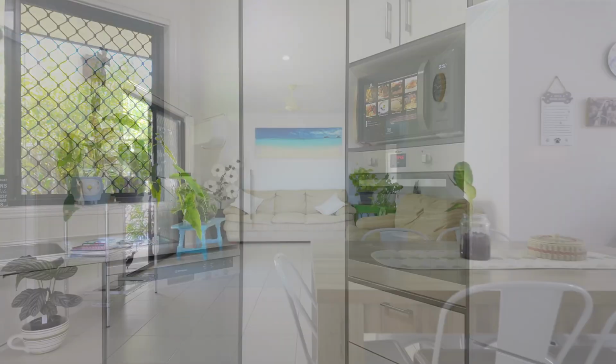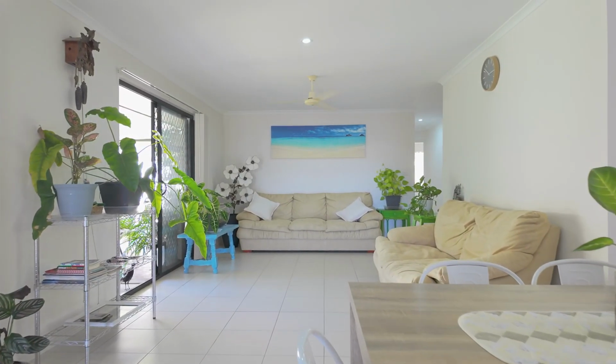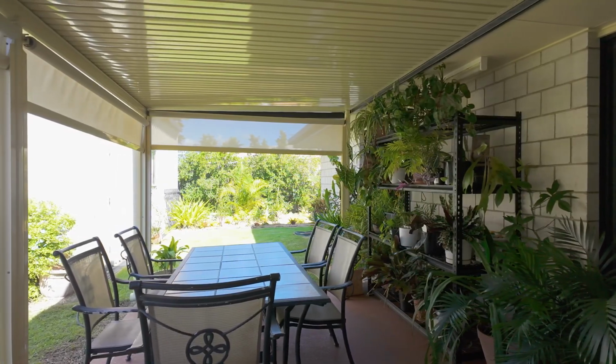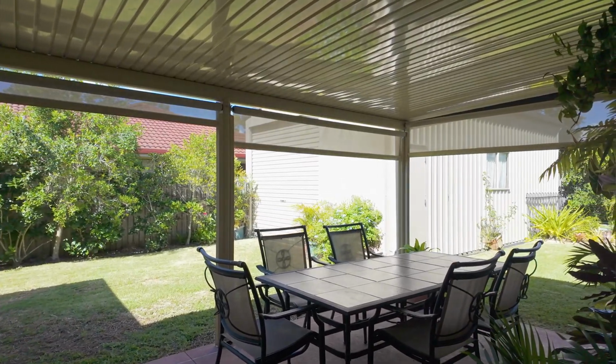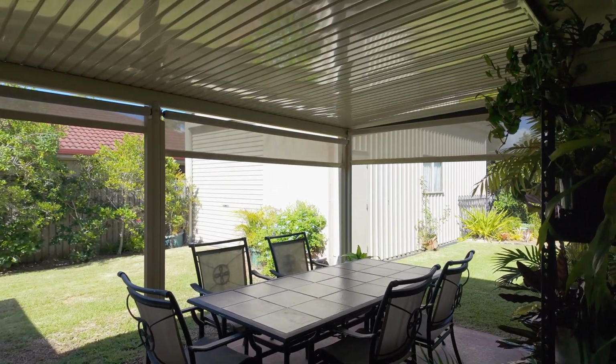The open plan dining area does seamlessly connect with that fantastic north facing alfresco outdoor entertaining area with shade blinds. This is where you'll take advantage and enjoy Hervey Bay's year-round subtropical temperate climate, the ideal space for relaxing at the end of each day.